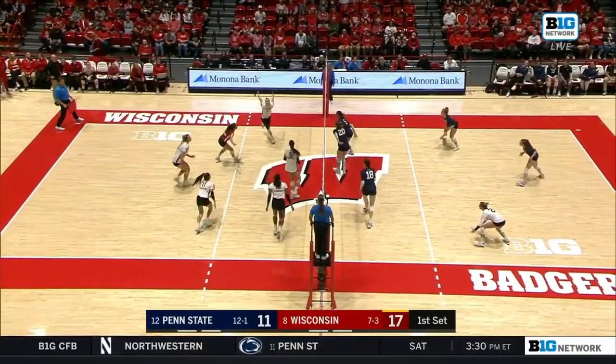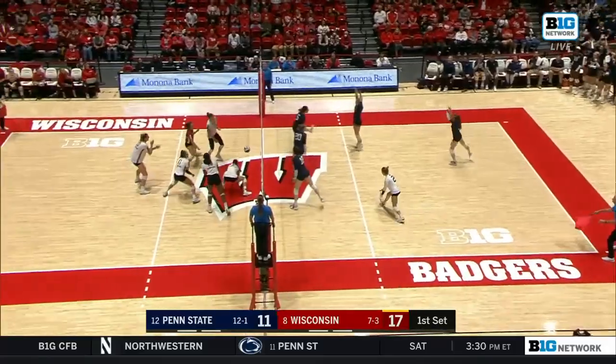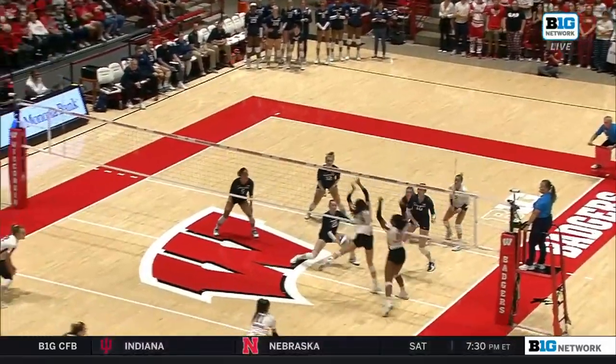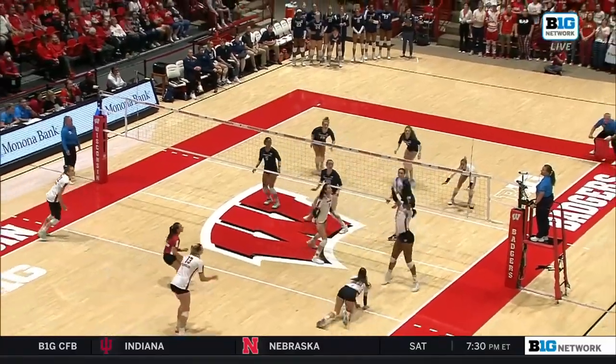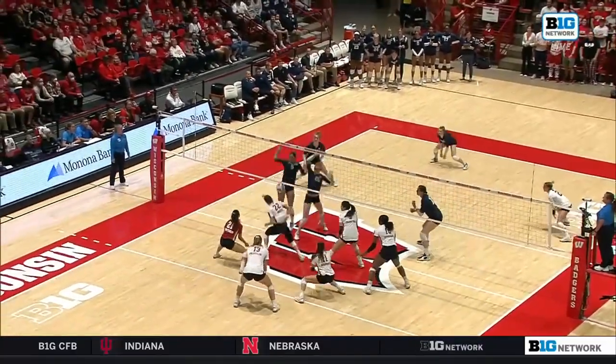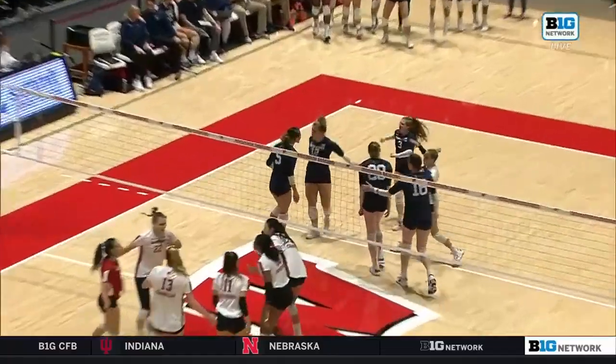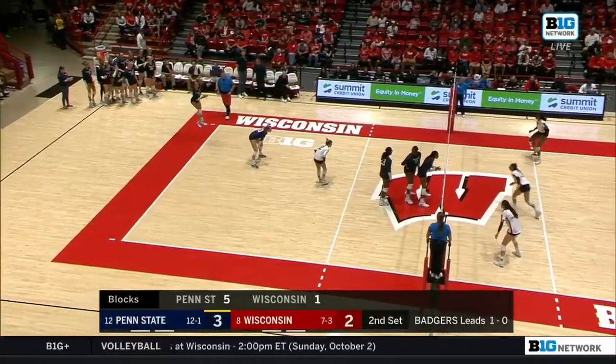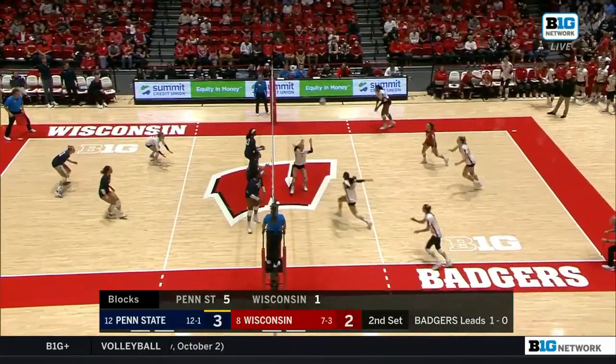Dig by Ashburn. Orgel is stuffed, and a point for Penn State. Knew the ball was going to go to the outside after a setter takes the first one. So you see these blockers working together, staying inside, and she is on, and we're seeing it tonight. She's making great decisions, getting her hands over quickly, and it's paying off.